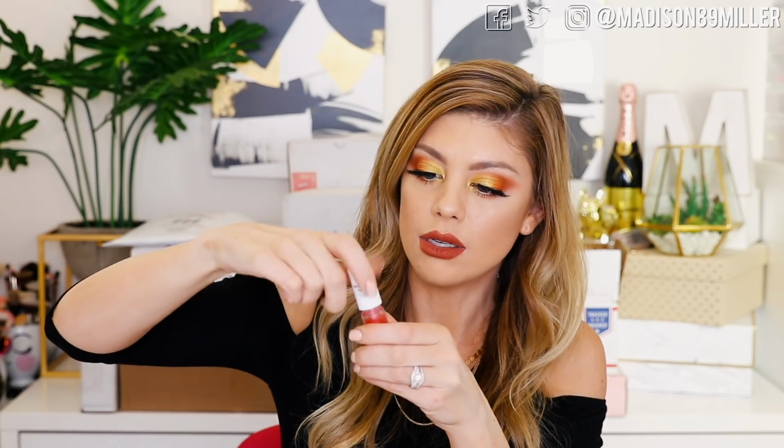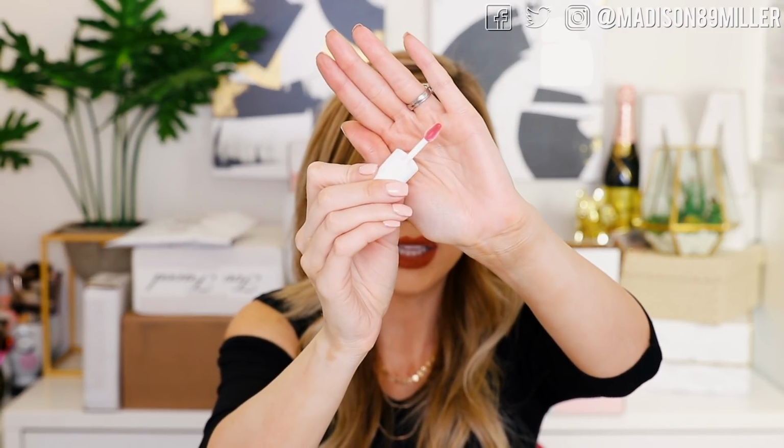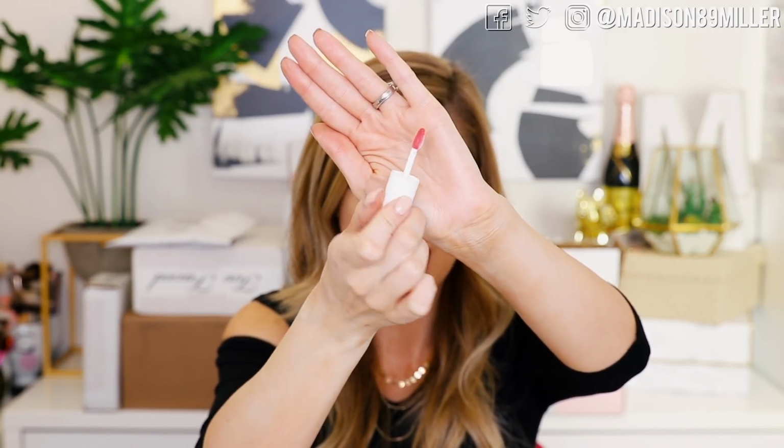I wonder what the wand looks like. There's a stopper. Oh, I love these wands. I've said this multiple times lately because I've been noticing more wands are coming out this way, but it just makes it so easy to apply. So I cannot wait to try those out.